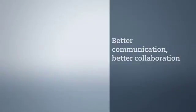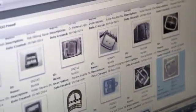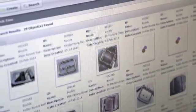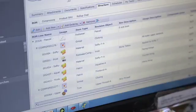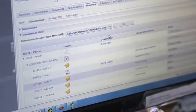Siemens Teamcenter has helped us to give the factories real-time communication with all of the changes that are tracked internally for Dr. Martens. The aim is that we will have all of the information in one place, so any relevant documents, any relevant images can all be saved against the product. We've also got the version history, which was one of the key issues we had before. We're going to have visibility of data wherever we are in the world.